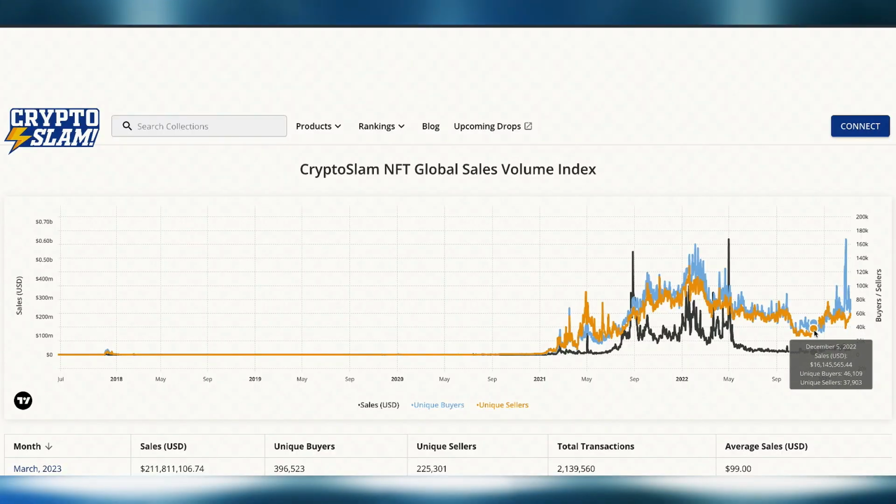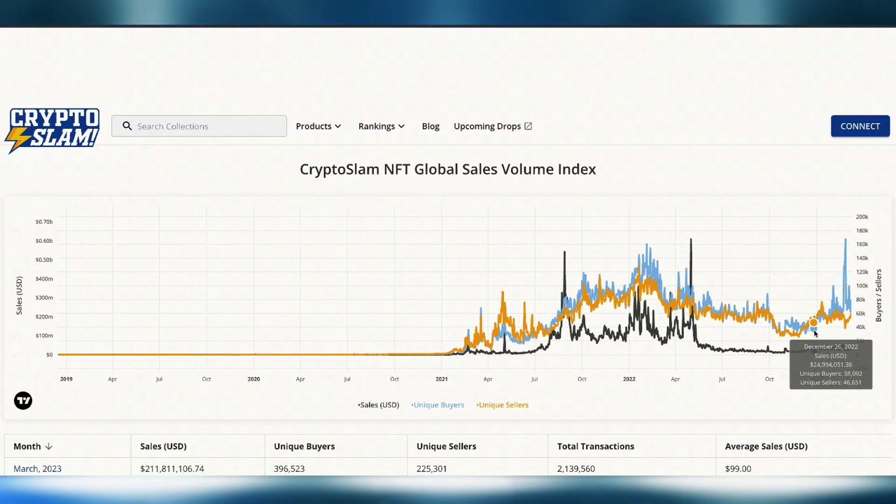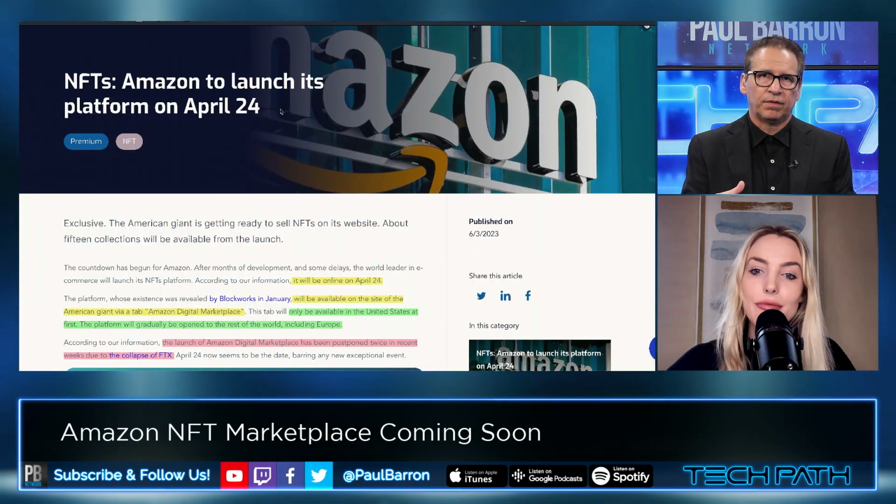I want to jump over here to Crypto Slam real quick just to show a little bit of what seems to be a bottom that may have occurred for NFTs, with a lot of activity right now starting to come back, with both unique sellers and buyers really spiking here. So good numbers really overall in the NFT space. So it's interesting to see the timing starting to play into what's happening over here on Amazon. Amazon is launching its platform on April 24th.